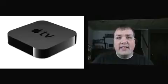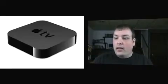So let's first talk about design. The Apple TV is really small, quite nice, and stays out of the way and is quiet all of the time. There's no fan, there's no noise whatsoever coming from it. It's basically a black box with a little light or LED indicator to let you know that your remote is responding. The remote itself is quite nice.